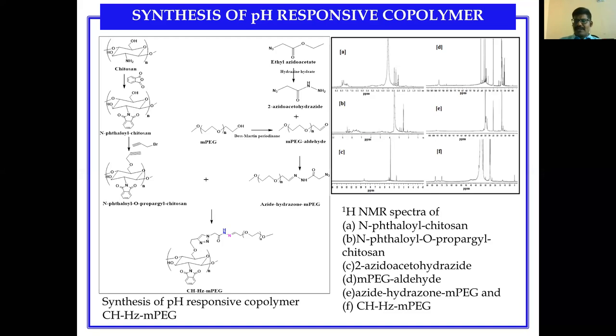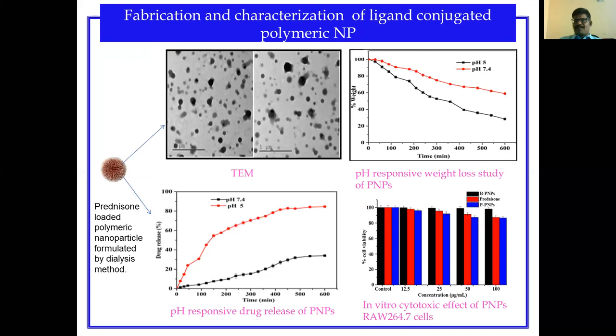That polymer has been utilized for the development of a formulation where we have taken prednisolone as a model drug to target lung inflammation, particularly for treating asthma conditions or prolonged asthmatic conditions, which can lead to lung cancer. We also loaded an atrial natriuretic peptide so that it specifically reaches that site. That is the whole concept of making prednisolone loaded polymeric nanoparticles.